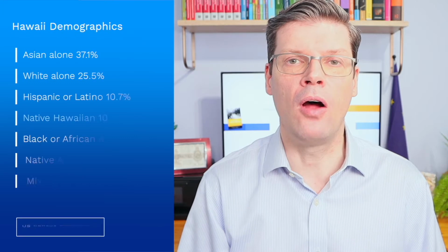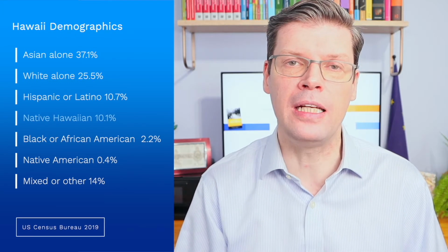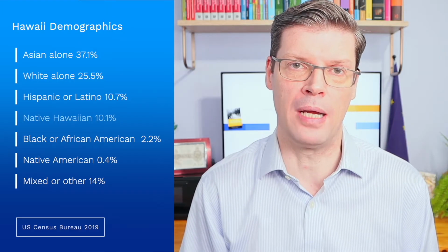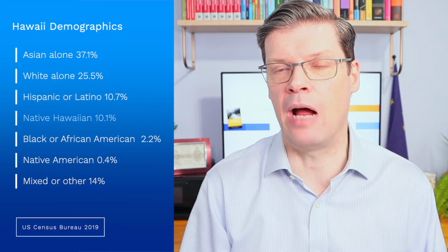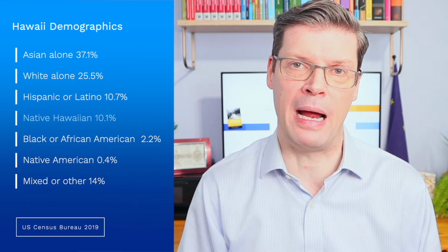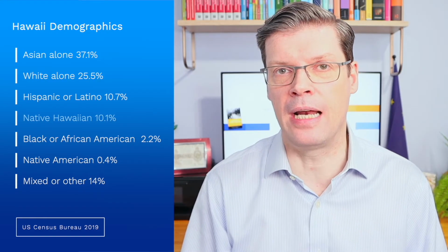According to data from the US Census Bureau, its population currently stands at around 1.4 million, making it the 39th most populous state. The largest ethnic group are Asian, of mainly Chinese and Japanese descent, who make up around 40% of the population. White Americans account for a quarter of the population, and 11% are Latino or Hispanic. Just 10% now claim native Hawaiian heritage.